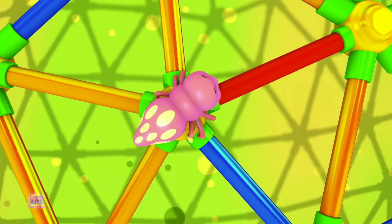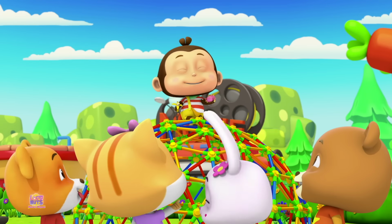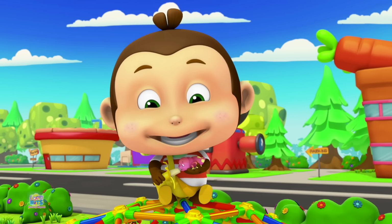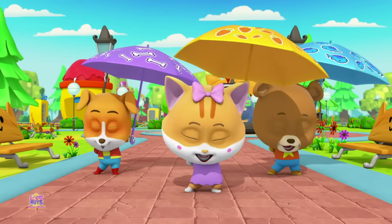Wow, look at him go! Little Incy-wincy. I want a pet spider. He's kinda cute.